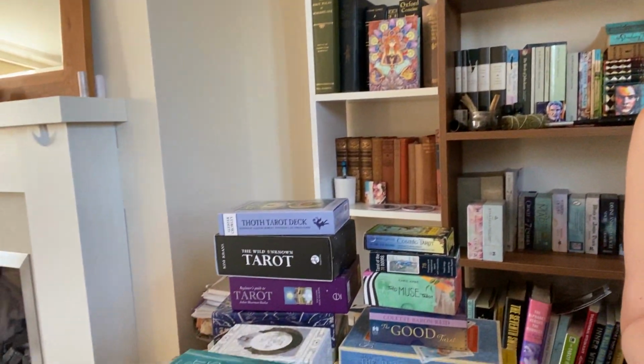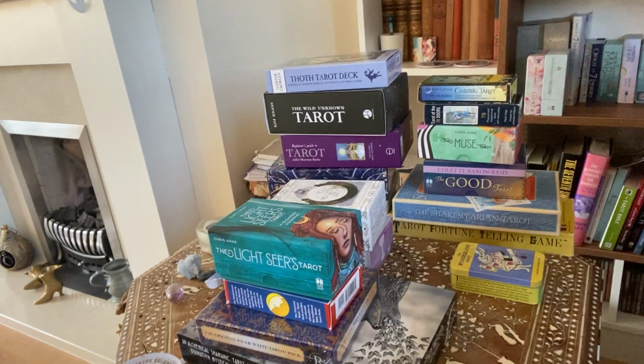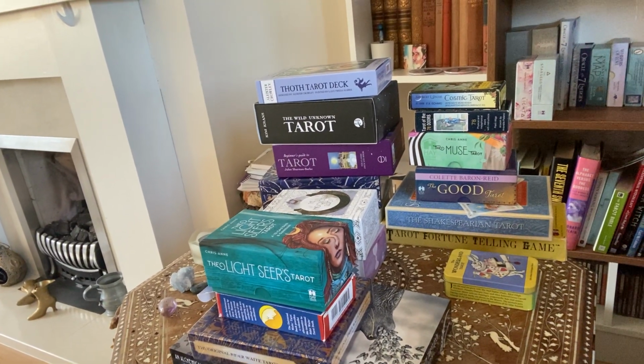So without further ado, I'm going to point the camera down so you can see the cards all piled up on my table. Look at these. This is all my tarot decks. So there are quite a lot there, but I can't get that back into position. But like I say, nowhere near as many as some tarotists have, but I'm going to try and do this in some kind of order.